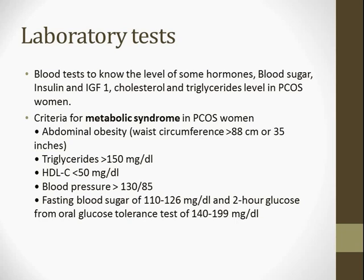Fasting blood sugar of 110 to 126 mg per dl and 2-hour glucose from oral glucose tolerance test of 140 to 199 mg per dl. So all these were criteria for metabolic syndrome in PCOS women. If these are in any woman, if these laboratory tests, it means she is prone to PCOS, she is a patient of PCOS.